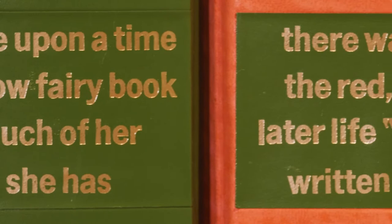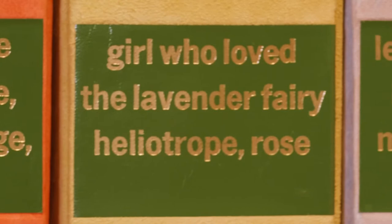If I try to read the titles of each book, they don't make sense. Then how do you read it? I get it. I have to read across like I would read a book. Here is what it says.